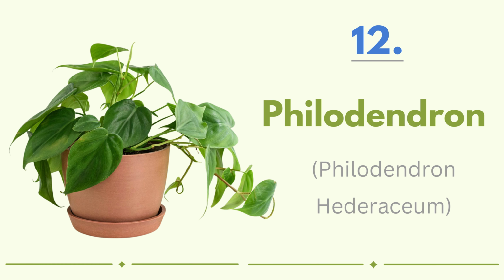Next up is the Philodendron, a favorite among indoor plant lovers. These guys are super easy to care for, and come in a variety of styles, from trailing to upright. Philodendrons thrive in bright, indirect light, but they can adapt to lower light conditions too. Just make sure you let the soil dry out a bit between waterings. Overwatering is their nemesis. These leaves are not only gorgeous, but also resilient. The more love you give them, the bigger and more beautiful they'll get.